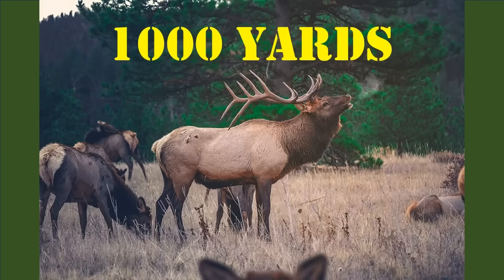The 300 Win Mag is a genuine, with the right bullet, it is a genuine 1,000 yard elk killer. It will do the job. And all you people with your other 300s, whatever, frankly, if you're shooting at animals at those kind of distances, I'm not sure about you to begin with, but if you need it, it'll do it. So that's the good thing about the 300 Win Mag.